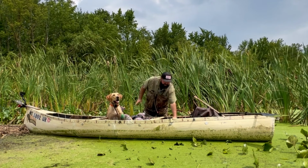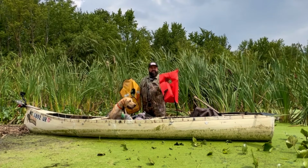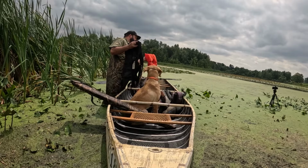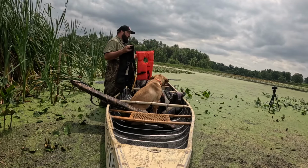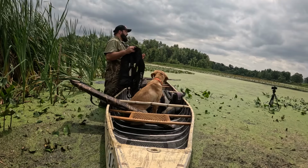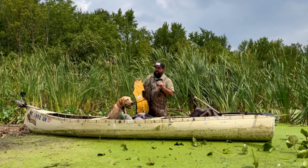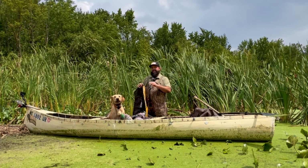The first thing you need as a canoe duck hunter is a life jacket. So here we got your cheap Coast Guard certified, cheap little $30 or less, maybe $10 life jacket. Always good to have them around, even better to wear them. I'm guilty of not wearing them plenty, but I always keep one around close at hand.